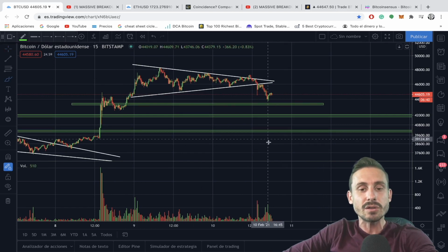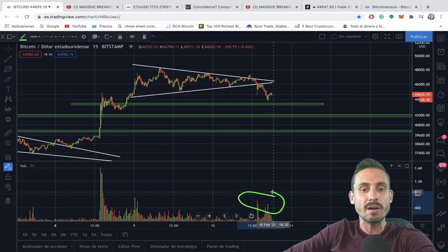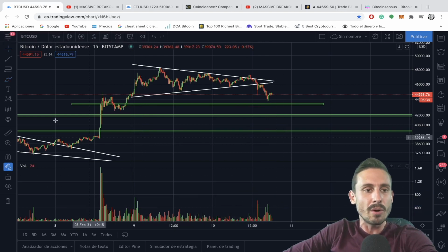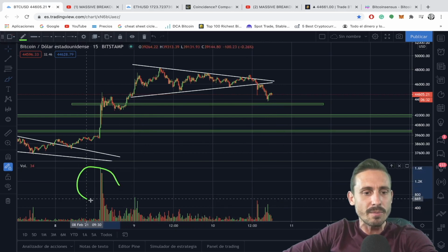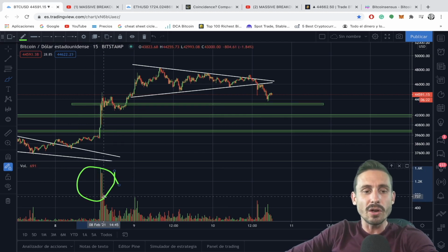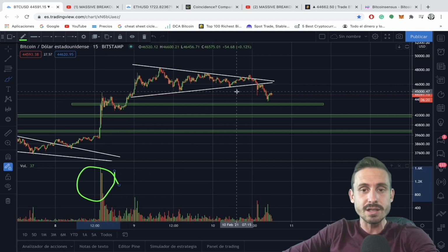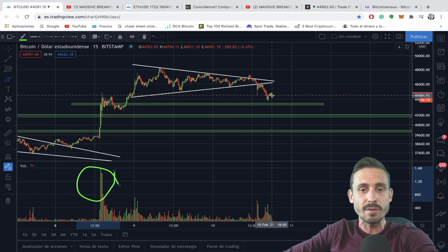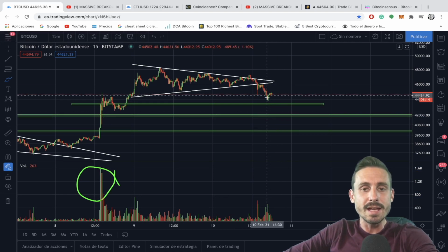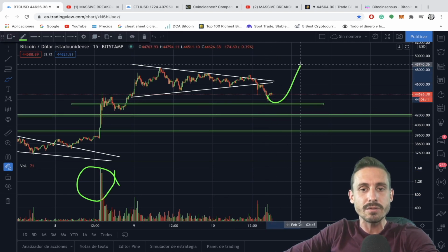We did break out of this symmetrical triangle with a decent amount of volume, just like this volume here, which is valid, okay? But we have all of this volume in the way, guys. This is around the $43,500 area. All of this volume is buying pressure, guys. So this has to be a huge amount of volume to break these levels to the downside. So this level might hold and we might turn around from here.